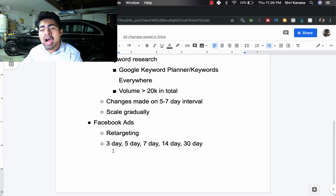So if there are no people on Facebook that your retargeting ad can target within the 3-day period, that means it's going to spend $0 for that day. And it will stay at 0 until the audience starts increasing for the retargeting audience size, and that is when it will automatically start showing the retargeting ad to those people.